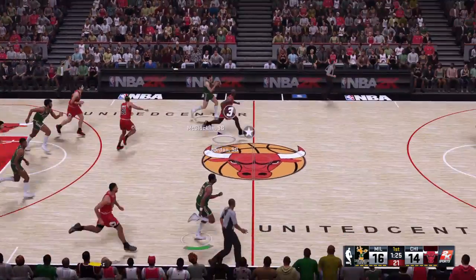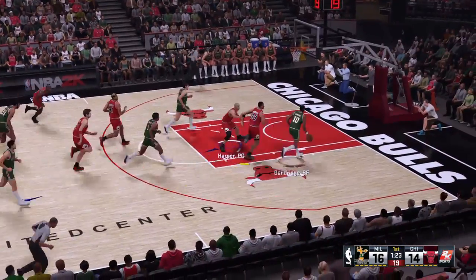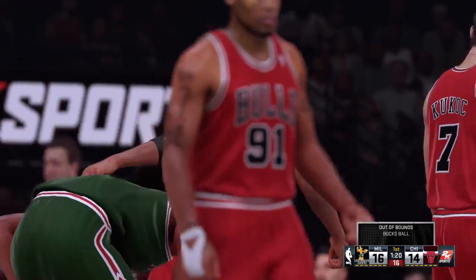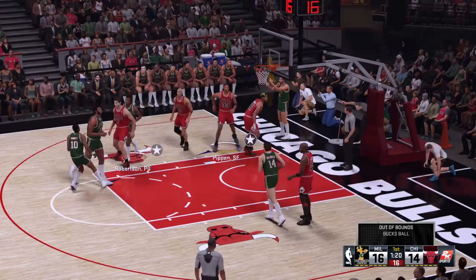I love the anticipation defensively there to get into the perfect spot. And the rejection by Pippen. And it's out of bounds to the Bucks as Milwaukee retains possession.